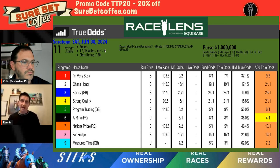The 4 strong quality, the Cassie horse should roll out of the gate, start cooking, get it going for everyone. And I think program trading has that natural speed. I was going to single him to start the double, but I'm going to go too deep. Program trading I'm going to use because I think he has that natural speed to break right in probably the 3rd spot. And he's won 5 of 6 races. Chad Brown. This might be one of his better ones in a long time.